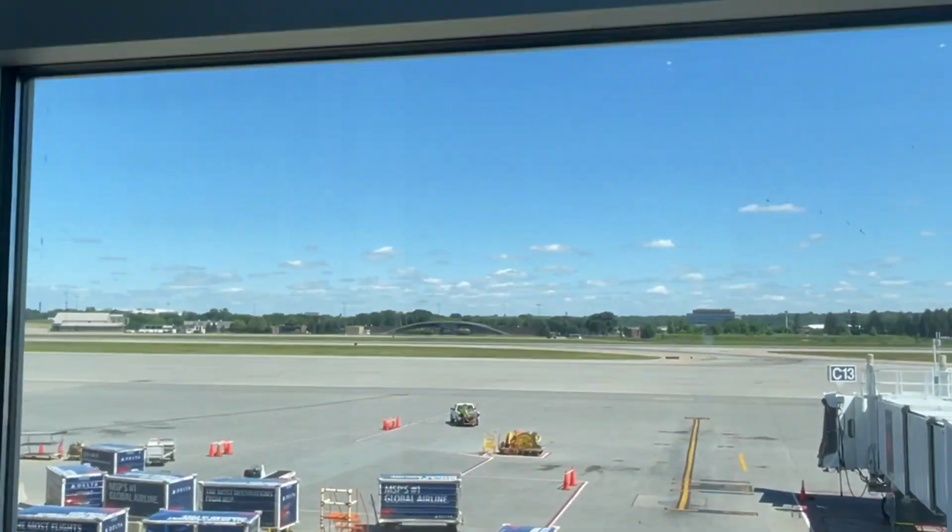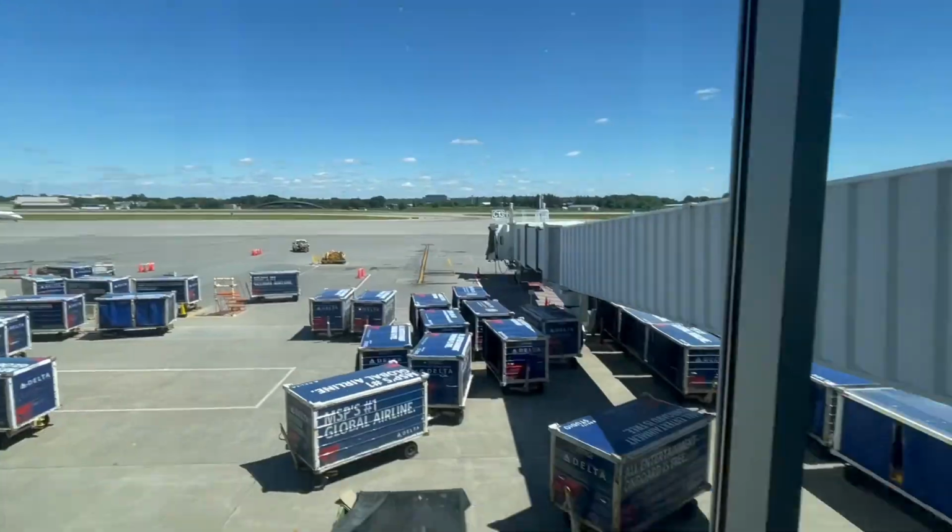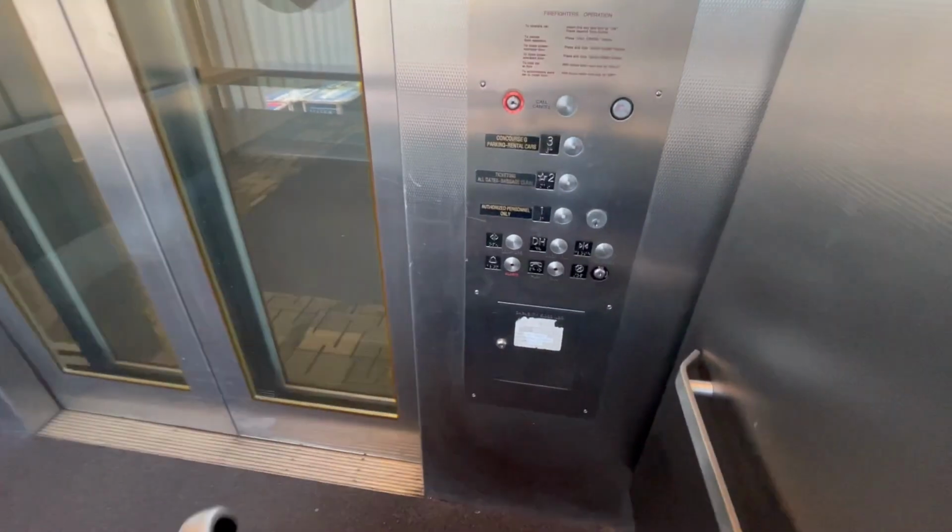Wow, look at that building over there. I've never seen that before. It's going up.